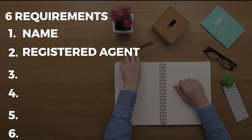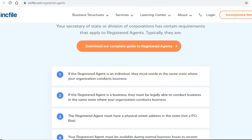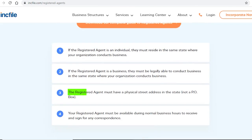Step 2. Get a registered agent. A registered agent is the one responsible for accepting and receiving important legal paperwork on behalf of you and your business. One might say to think of your registered agent as your business point of contact with the state. An agent has a physical address, as a P.O. Box is not allowed, and is available during business hours.